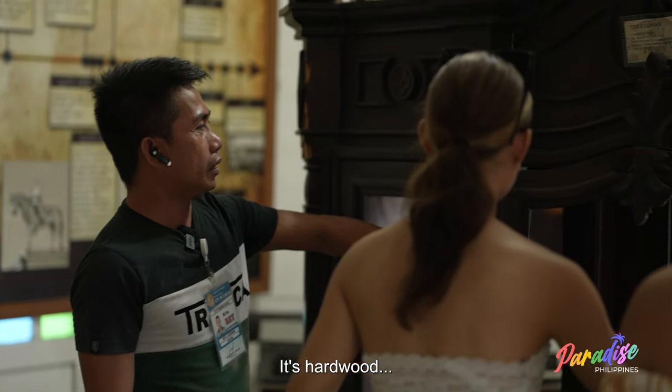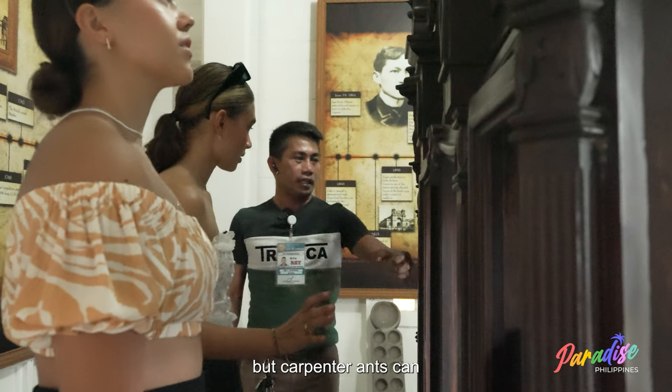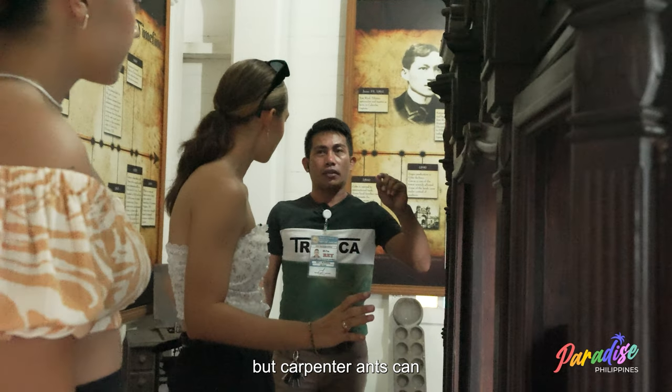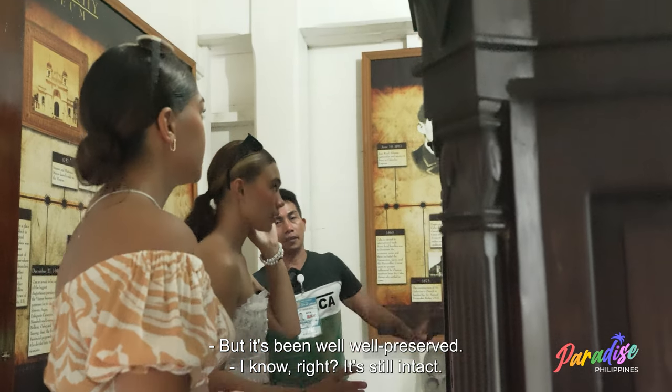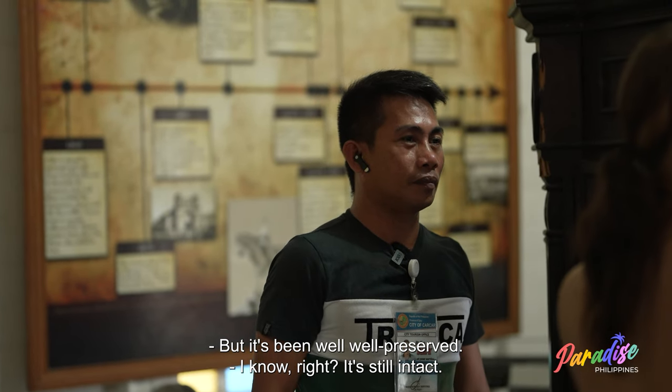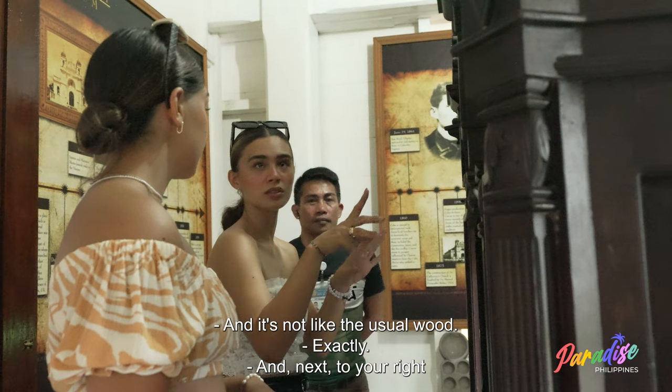It's a hardwood called... Kung dili siya ka ng kaunon o ganay kay kuhaan siya. Pero madutla ni siya o katong agay-ay nga. Like anina, kuhaan siya. It's been well preserved. I know, right? It's still intact. Yes. It's not like the usual wood.